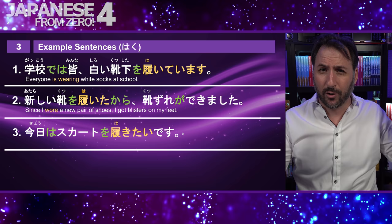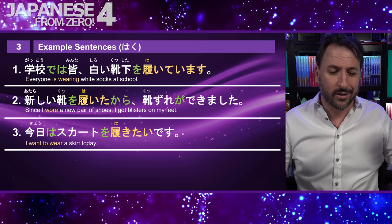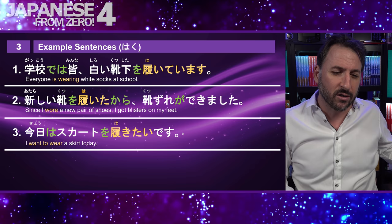Kyou wa. As for today, we would never say that, by the way. You wouldn't translate it like that. I'm just doing that for emphasis, okay? This is simply just, I want to wear a skirt today. But really what's happening in Japanese is, as for today, today being the topic, what about it? Well, I want to wear a skirt. You're putting a little bit of emphasis on today. Okay. All right, here we go.